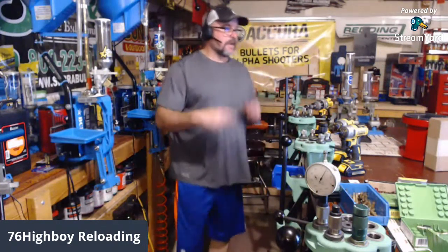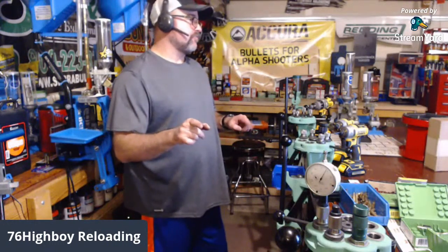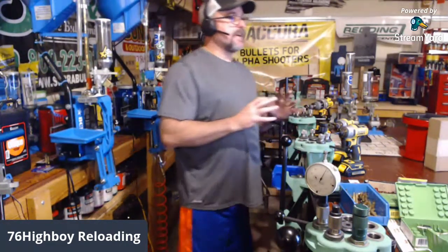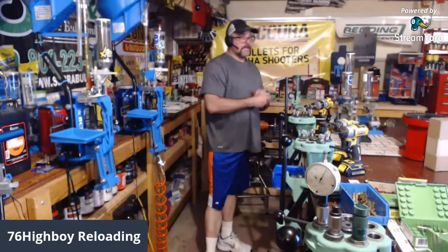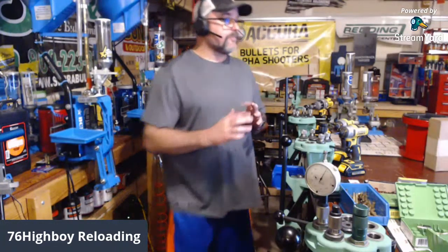Then I'll do the next one. That seems like a lot of work. But I gotta tell you this. If you sit here and just do a bunch of resizing, and just sit there and do primer pockets, your hands are gonna get really tired. So by having my production line, I go down the line and my hands don't get tired. I kind of get a workout on my legs, right?